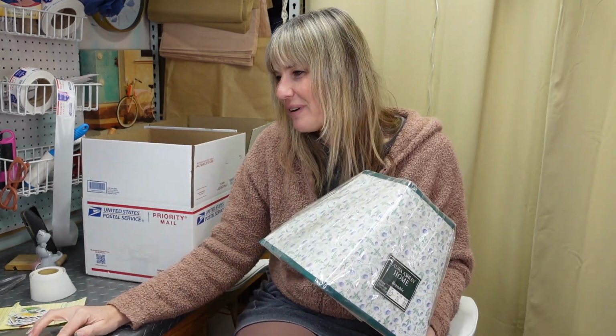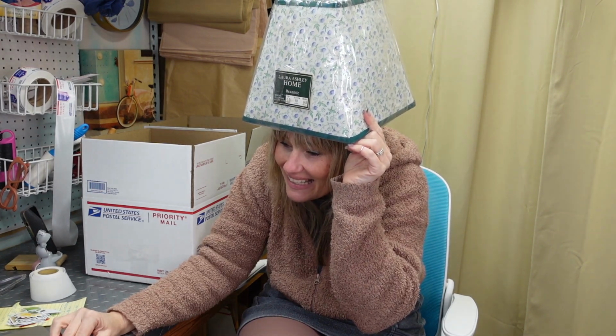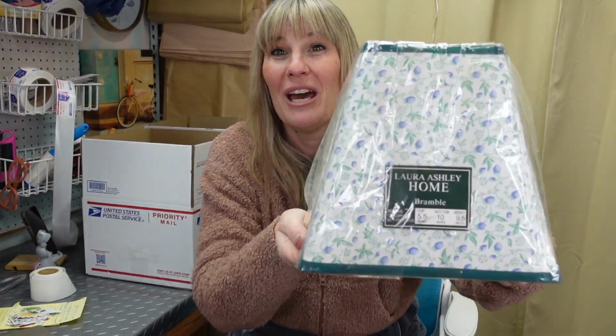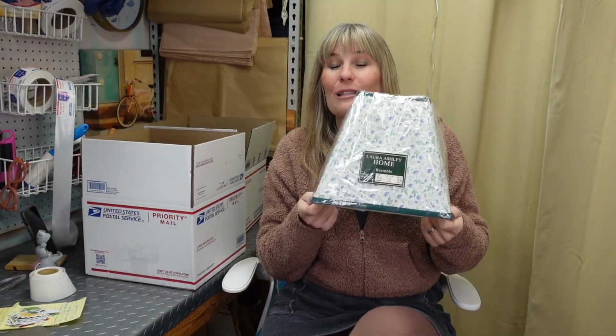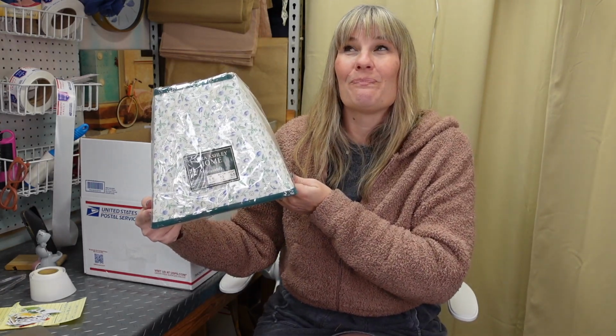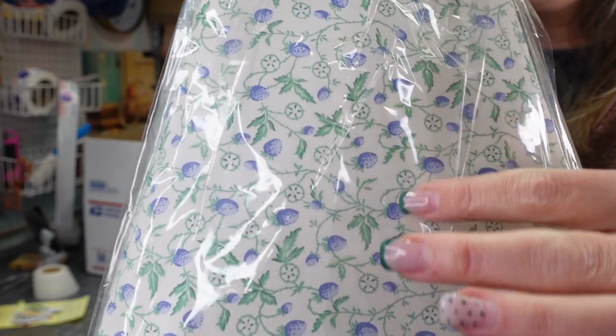I sold this. Are you ready for this? Drum roll, please. I sold this lampshade, it's technically dead stock, new with tags, for $79. I sold this for $79, friends. So know your brands, know vintage items, and especially Laura Ashley textiles, curtains, bedroom sets. People still use it and seek it out. So don't hesitate if you see something that looks close to this Bramble.